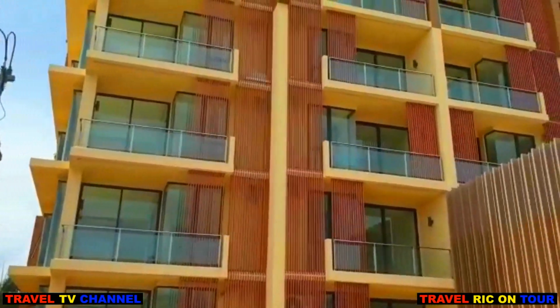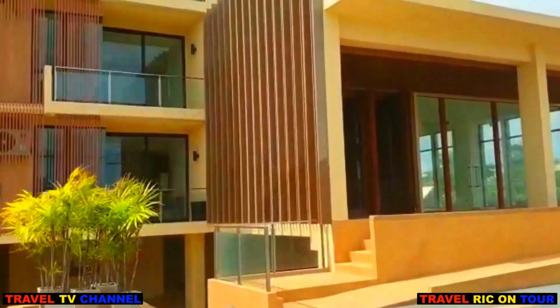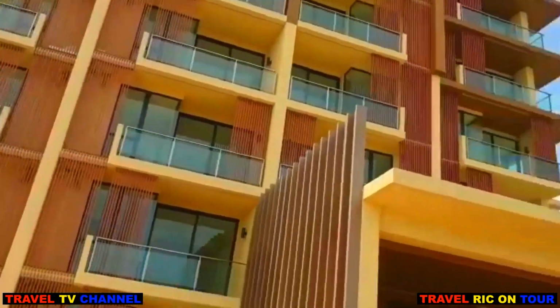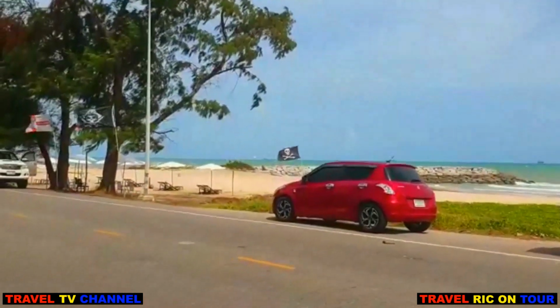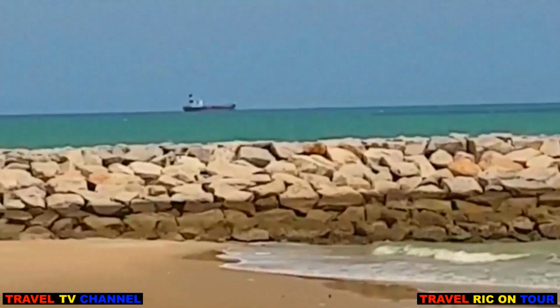We have steel scaffolding in England. Here they have wooden scaffolding. This is quite nice. Looks like they're renovating all this up. I'm not sure what the hotel's called, but it looks a nice one, as it looks all over the sea. So if you're looking for some accommodation here in Rayon, maybe well worth checking this out.